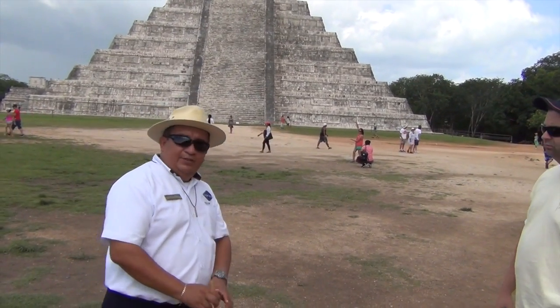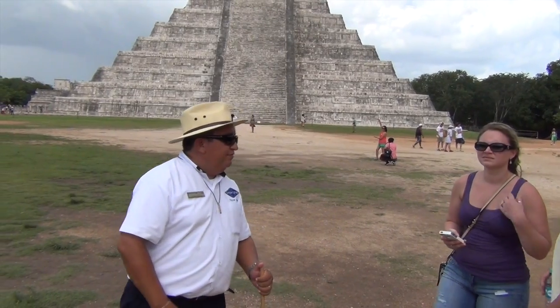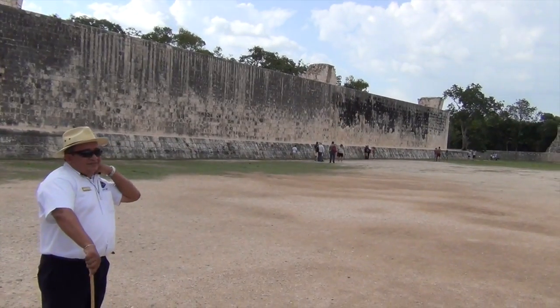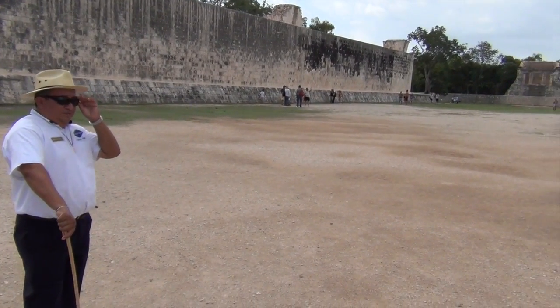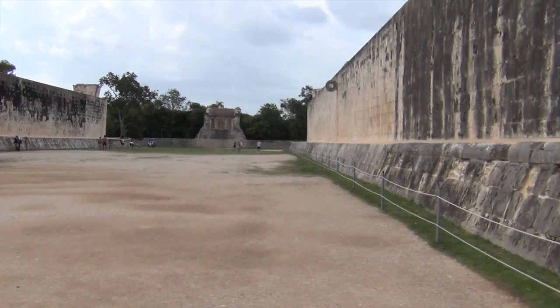And then we come back because they are gonna close the ball court in 5 more minutes. Okay, we'll come back here to take photos. I hate to say full court press.